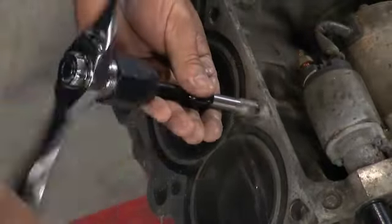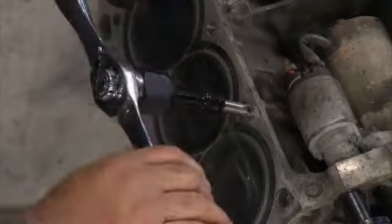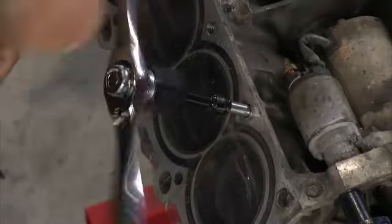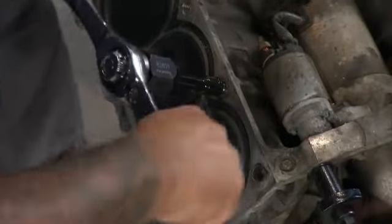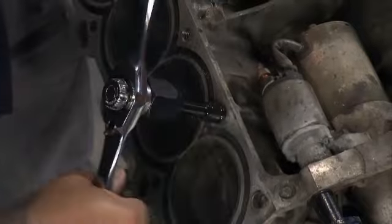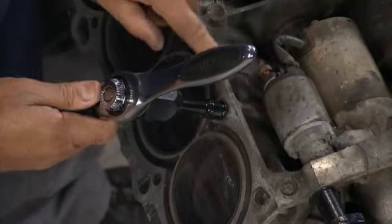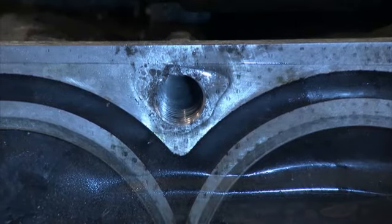Okay, I started the three fluted tap. Now it's starting to get tight because I knocked all the chips out from the first half. So now I just run this one in all the way down. I'm just going to run it down until my extension hits the block and back it out. And this hole will be done.